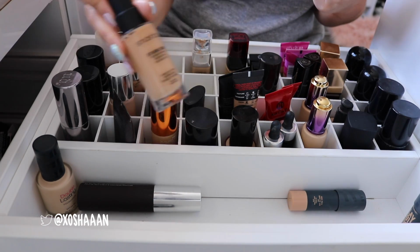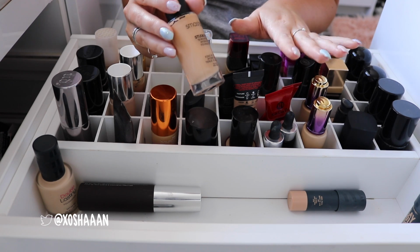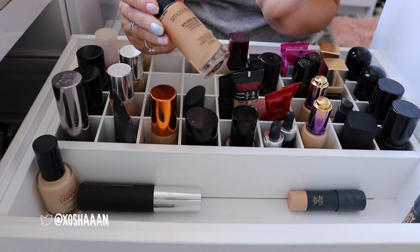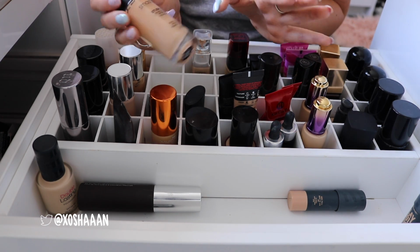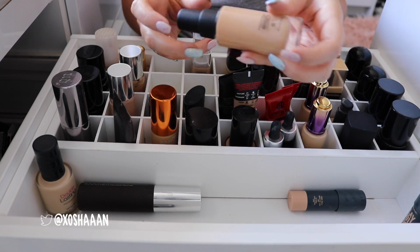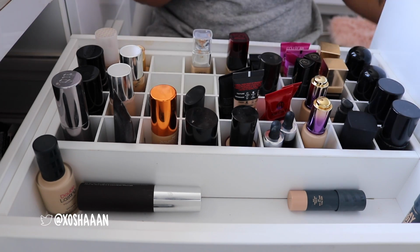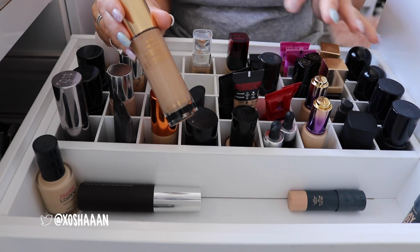I'm going to get rid of my Studio Skin foundation. I raved about this way back because it's the only foundation that I can wear overnight, which is terrible, but it stays on perfectly. It just stays on like nothing ever happened, like you didn't just sleep on your face all night. I just don't really reach for it though, so I'm gonna get rid of it.